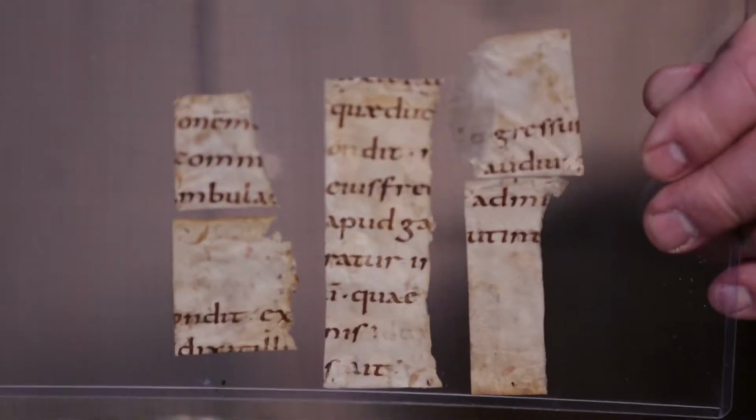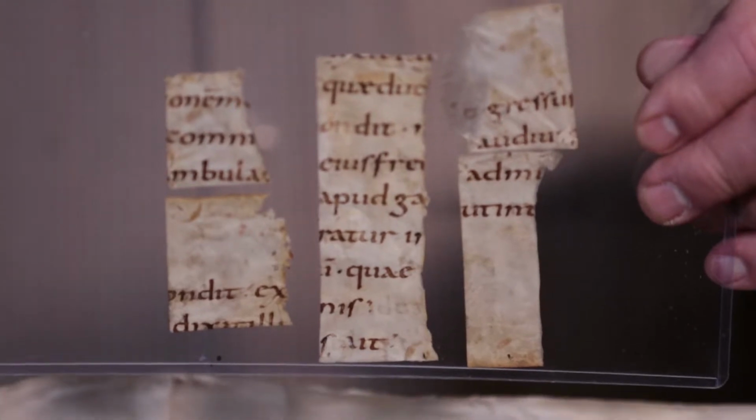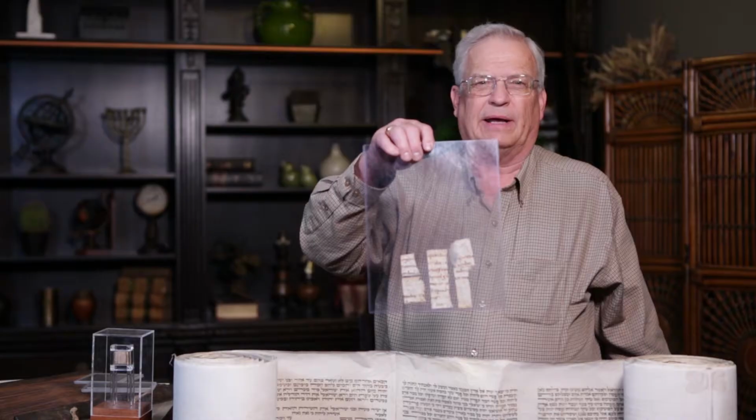And then finally, later on, this is fragments from the book of Timotheus, from the Apocrypha. This dates from about 800 AD. So this is getting a little closer. And the Apocrypha is still part of the Catholic Bible, even though it's been taken out of some of the others. In front of us is a Torah.